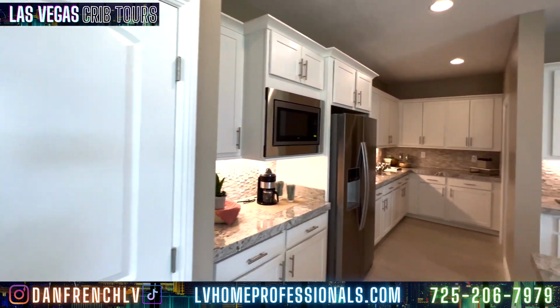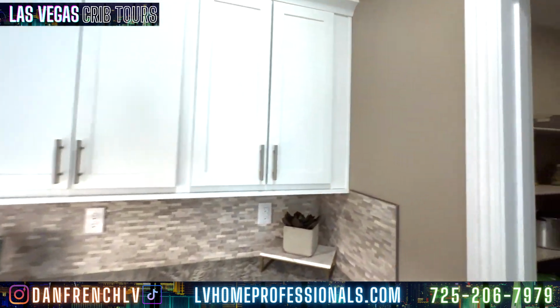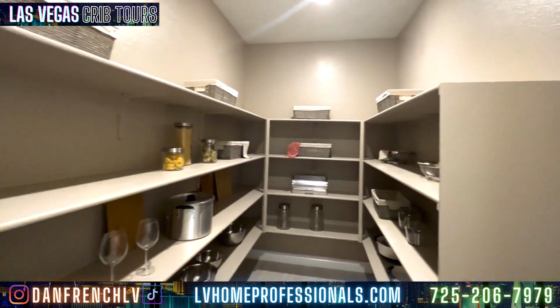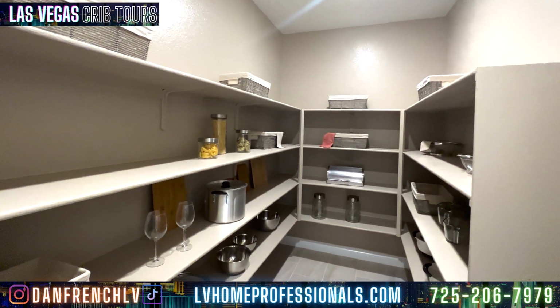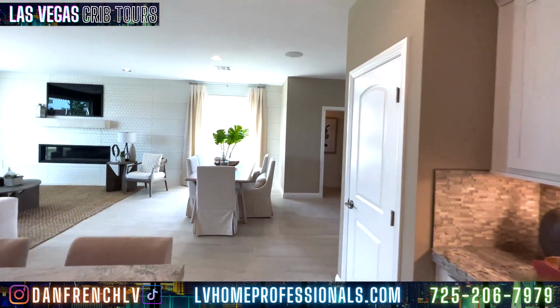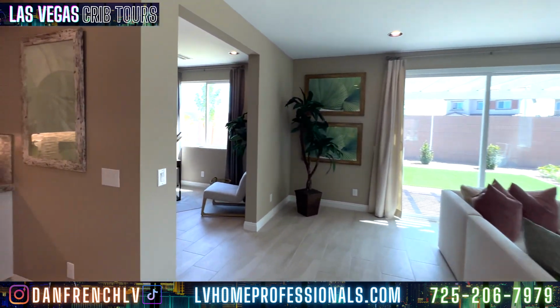That's not open, but we'll go take a look back here. Back here, you can continue to see, and then look at how much of a walk-in pantry you have here. It's a lot bigger pantry than the other area. So you got your give and take, right? You have the other property that we looked at where it's not much of a walk-in pantry, but this one has a lot bigger pantry.